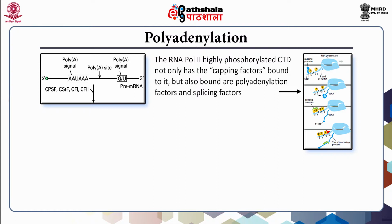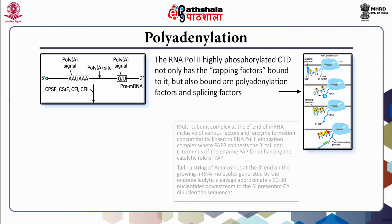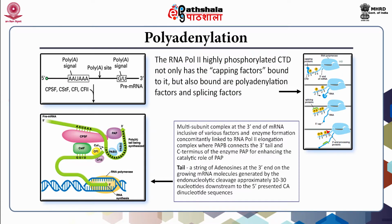The 3' end modification is achieved by utilizing a multi-subunit complex composed of trimeric cleavage polyadenylation specificity factor, CPSF, that recognizes the poly-A site or the AAUAAA sequence, an endonuclease comprising the GU tract binding, 2 cleavage stimulation factors or CSTs that undertake the cutting step, the enzyme polyadenylate polymerase PAP accommodating the addition of adenylate residues, and some other uncharacterized components.